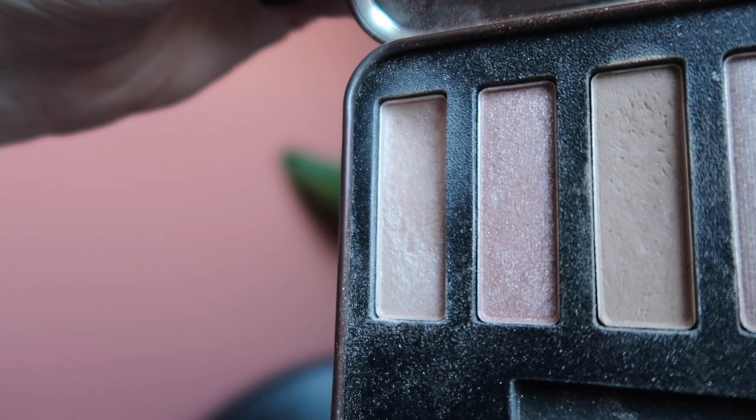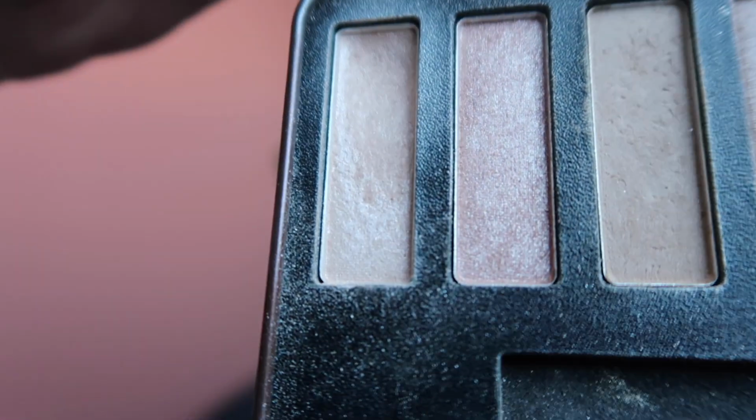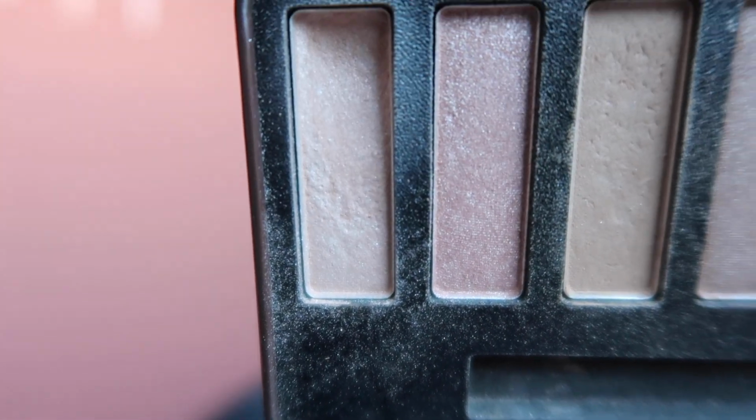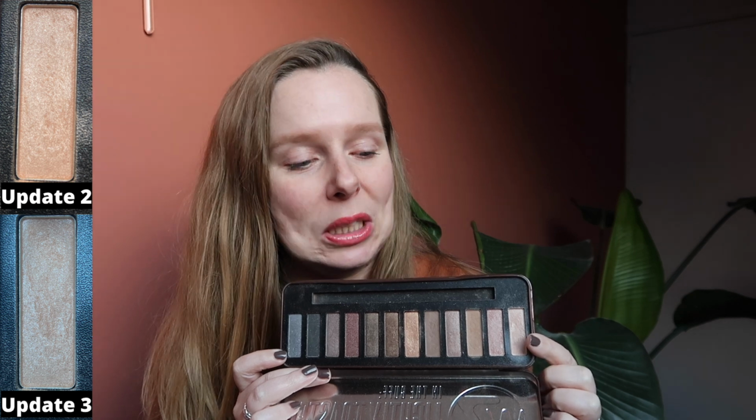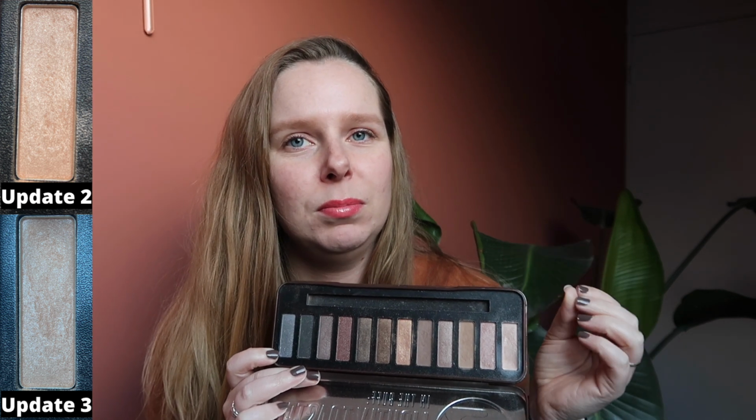So I rolled in this shade right here, which is called Teddy Bear, and I have been using this as my brow bone highlight for the last month. I got a really nice dip in this one now, so I do feel like there is potential for me to hit pan on this in the next month. I used this one 31 times as well, so 31 uses on this in total. Still no pan, but I'm using a wider brush, so I'm not digging down as much.